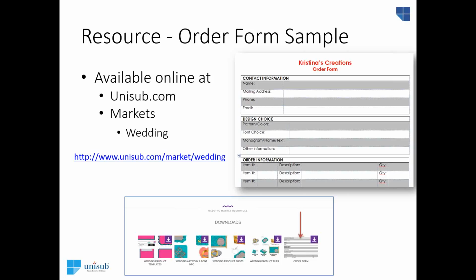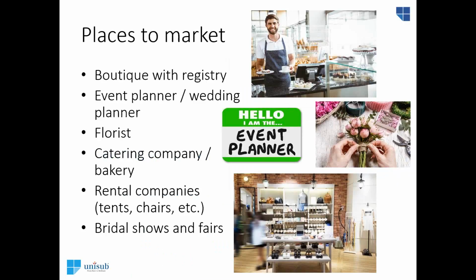And like we mentioned before, if you're not selling directly to the wedding couple, in other words, if you're not sublimating something for that specific customer and giving it to them, then you can try reaching out to other businesses in the wedding industry to get your name and your products out there, places like boutiques with registries. We actually have one in the town where I live, and they have this cool little board they put in their window, and it has the couple's names who are registered there and when their wedding date is. That's such a cute idea.